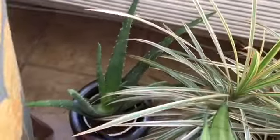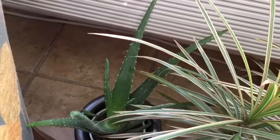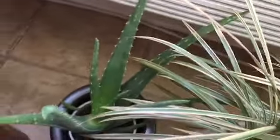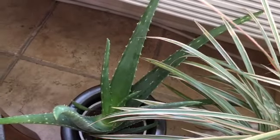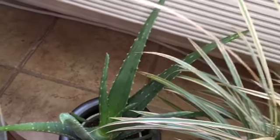And over here, I have an aloe plant that's doing really well. My mom loved that one, so I got that at the store when we were together. She has a cat that munches on plants, so if she likes something, I usually pick it up and bring it to my house.